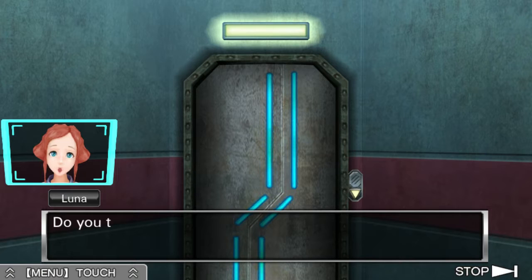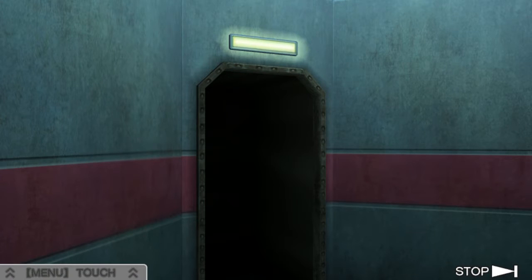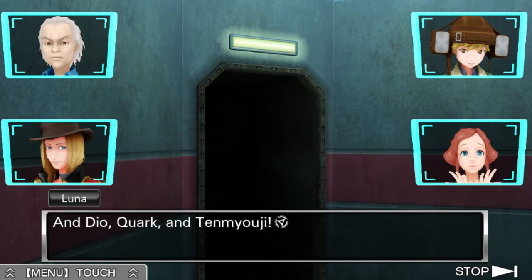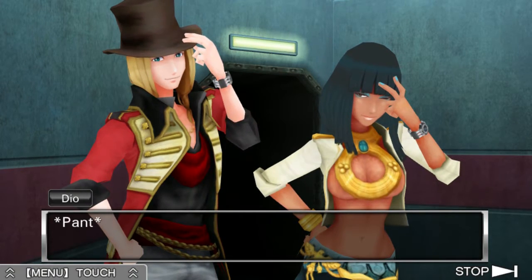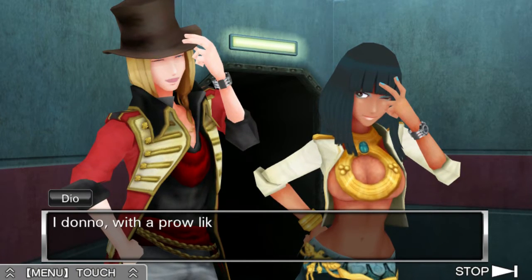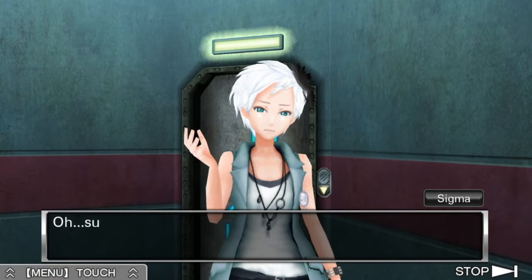Another elevator, huh? Do you think it works? Dunno. Only one way to find out, though. Hey, someone's coming. Looks like Alice, Clover K., and Dio Quark and Tenmyoji. What's going on here? We ran into them a little bit ago. Well, not literally, of course. I don't know. With a prowl like that, I imagine you run into a lot of things. Let me see the map. Oh, sure.